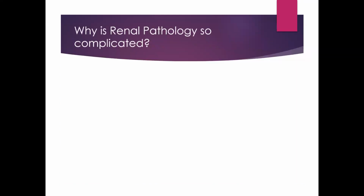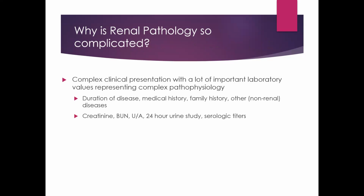All right, so my main question today that I want to try to answer for you is, why is renal pathology so complicated? Why is it looked at as a specialty that perhaps a lot of our pathology residents don't want to pursue? And a little bit of that is because it's such a complex subject. It's a complex clinical presentation with a lot of important laboratory values representing a very complex pathophysiology. When I get a prostate biopsy, the only clinical history I have, if I have any, is elevated PSA, and that's it. We look at it, we do our Gleason grading and our grade grouping and sign it out.